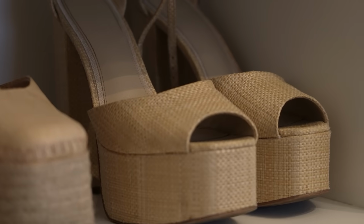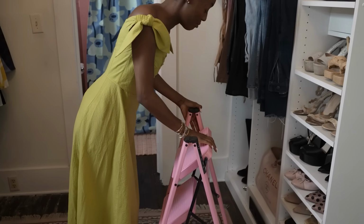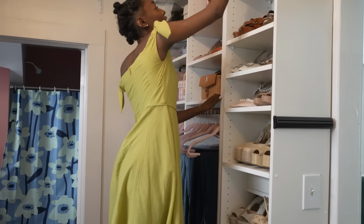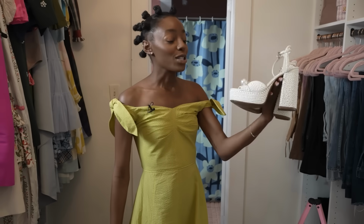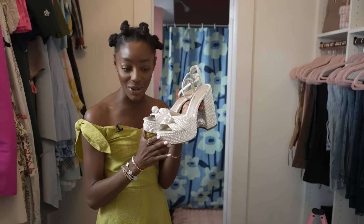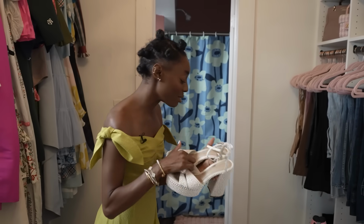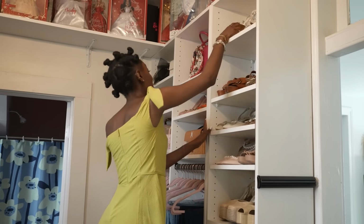And if I had to pick my handy dandy pink ladder here, when I first built out this closet, my mom's main concern was, how are you going to reach everything? I was like, Mom, I'll just get a hot pink ladder to stand on to reach all of my goods. So my second favorite shoe are these pearl heels from Gianni Bini. As a Southern girl, I love a pearl. And when I saw these, I definitely fell in love. I feel like this is a neutral, but I don't think most people would find these shoes to be a neutral.